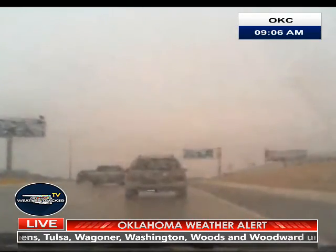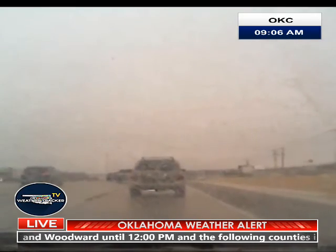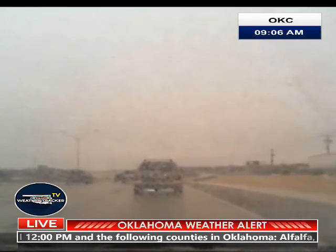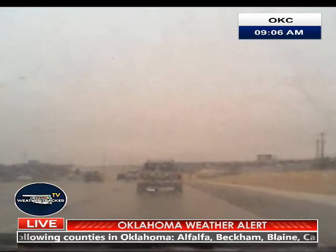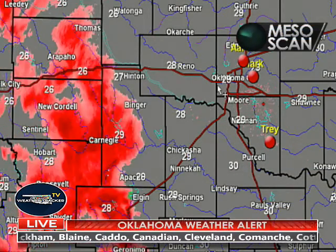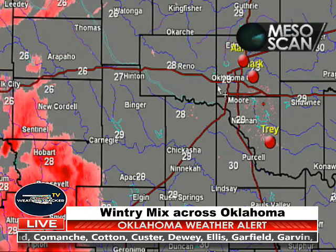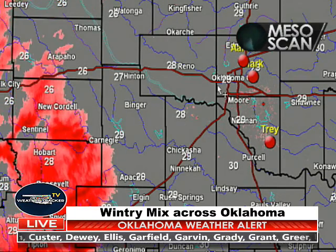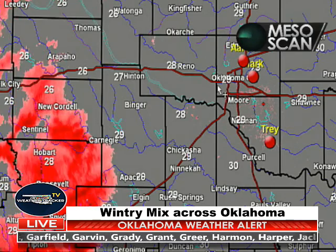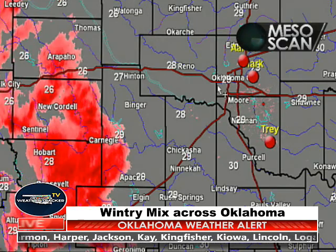Let's do this here. I want to go back over to radar because, like I said, this next round, round 3, as expected, that we've really been talking about for the last several days, it's moving in, and it's moving in fast. And you can see it here on mesoscan radar, the brighter red colors, that's freezing rain. There is lightning and there is thunder. This activity actually had a severe thunderstorm warning for hail down in North Texas, and this is quickly now lifting to the northeast.